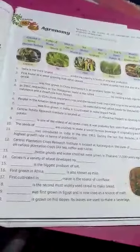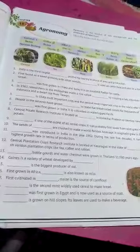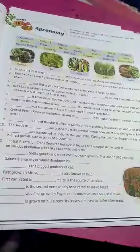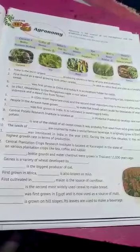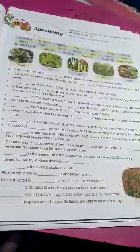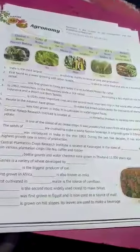Good morning, students. This is the 18th chapter of your GK book. The topic is agronomy. As the topic itself says, it's related with the plants and crops, the agriculture, the plants and crops which have some economic values related with the soil management and the production of field crops, agronomy. So, let us start with the chapter and do the questions.